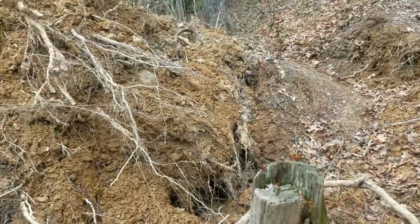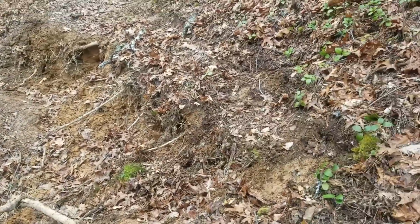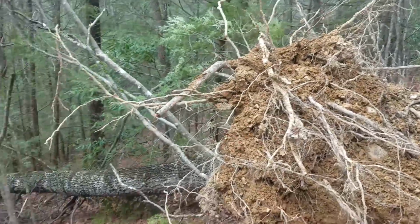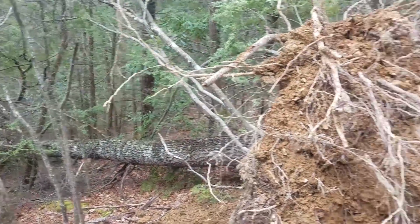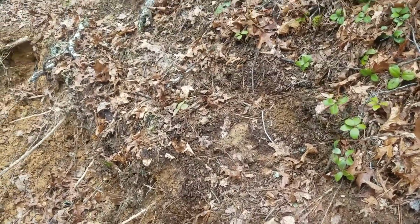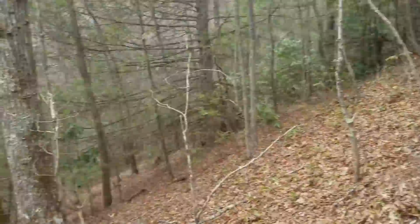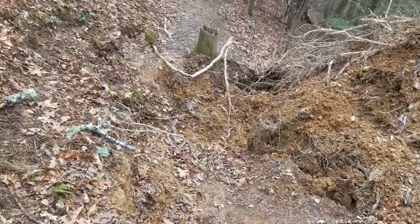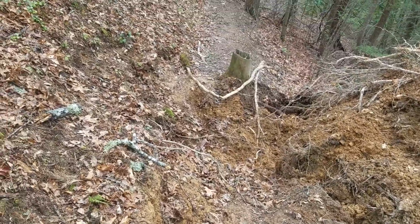This tree coming over took the trail out. It's the big ball of dirt. And this is what's left of the trail, about 6 inches. Maybe you can see it from up here better, looking back. Look at that. Just took the trail out.